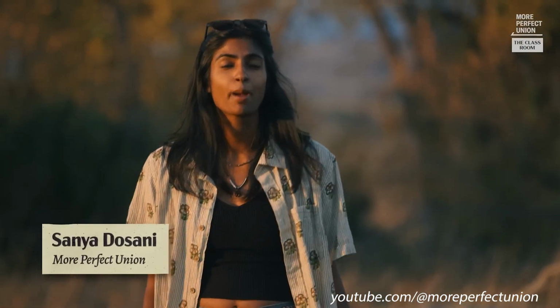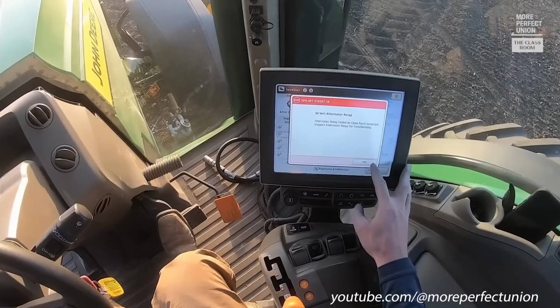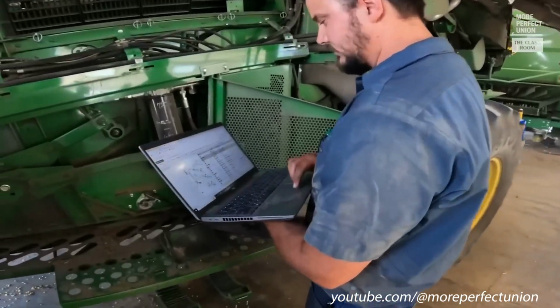John Deere is costing farmers and ranchers like Walter billions of dollars in lost income. When a modern John Deere tractor malfunctions, you can't diagnose the problem without John Deere's software.